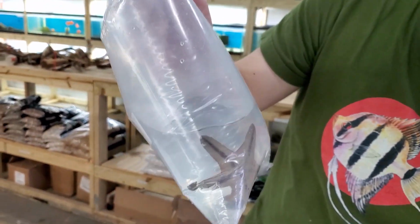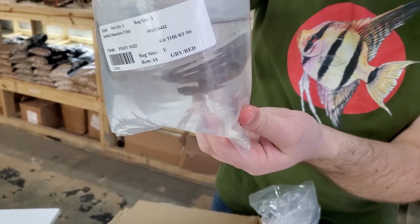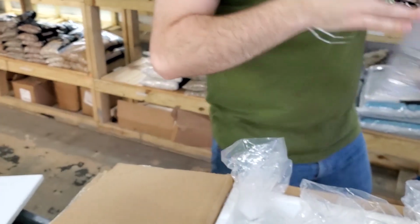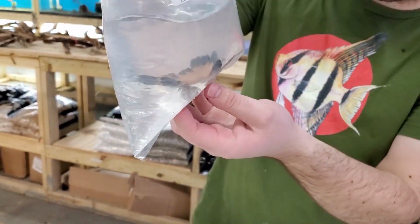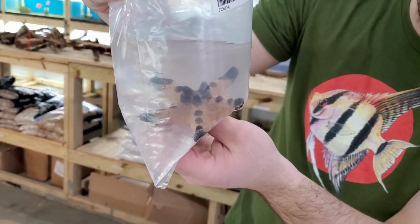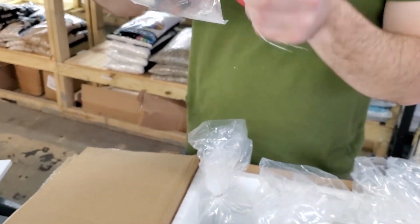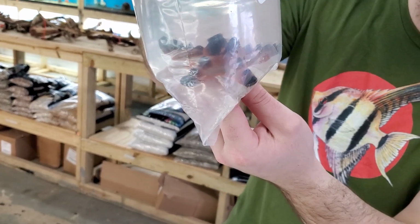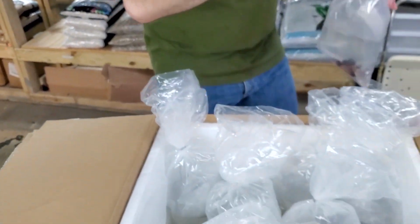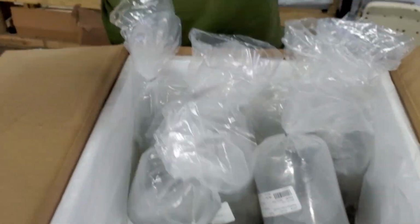There's another one. He was hanging on the bag. That one's got a little bit of red, I don't know, it's not the red one. Maybe I was just seeing things. There's the last one of those. Never mind, that's the one that has a red tint to it. Got a red beneath the bumps. All right, those are zoas.